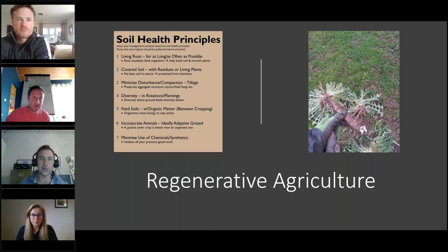And hence why good slide operation there. We're looking at regen agriculture because of all the things that have already been mentioned. And I think it's important, I'll probably come back to this again at the end, but you can't look at one thing. It's all in the round. You have to look at the whole thing.